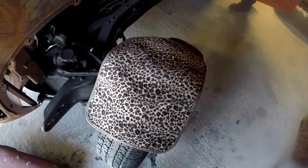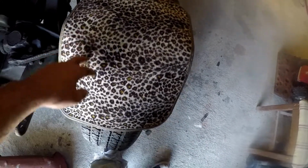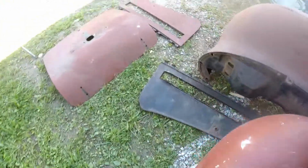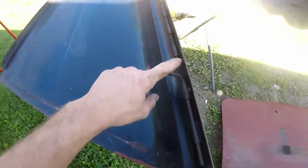Oh yeah, and then I got some antique floor mats here. Got a whole set of them. So if you're interested in them, I'll probably have them on eBay pretty soon. But yeah, we're gonna get the side skirts and the hood fit up to the bottom here, and then we're gonna get everything hung up.